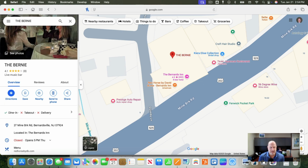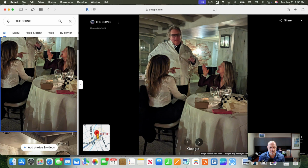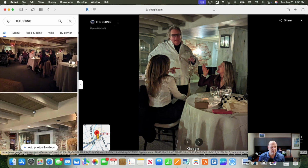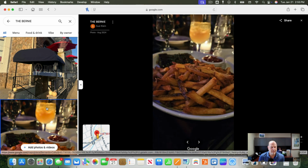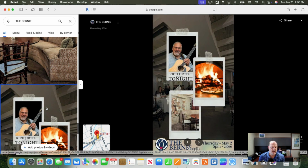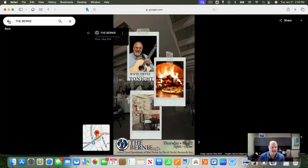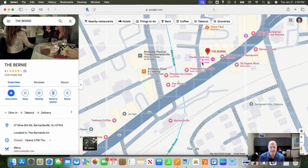Downstairs, they have kind of a more fun club atmosphere. There's David Burke in the Bernie, which they've redone as more of a nighttime kind of gathering spot. So they have bands and music and all kinds of special things going on downstairs at the Bernie. It's great to see them bringing that back to life.